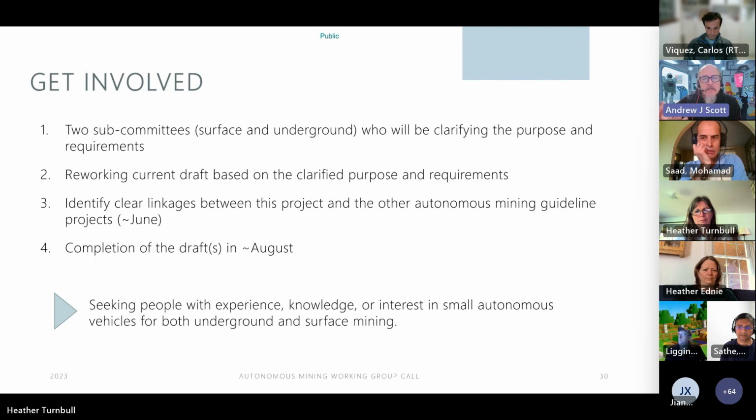This is a white paper. It's not a guideline. It might lead to something, but at this stage, it is really about framing it, getting some understanding, and hopefully stimulating some conversations around the topic. Our goal is to complete this by August.